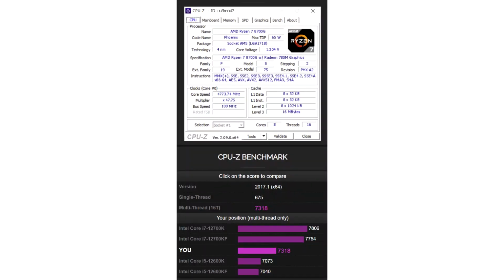AMD Ryzen 7 8700G CPU-Z results puts it neck and neck with the Ryzen 7 7800X3D. The first CPU-Z test results of AMD's upcoming Ryzen 7 8700G were sniffed out by serial leaker @momomu_us on X, Twitter, and the new APU is looking very promising performance-wise.